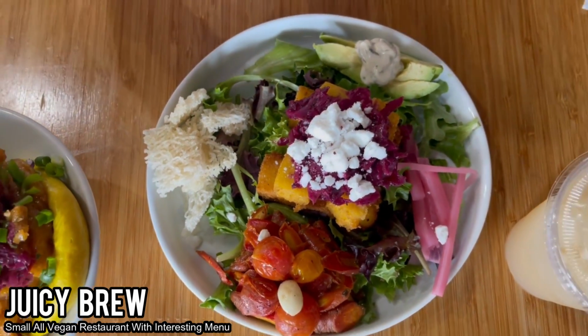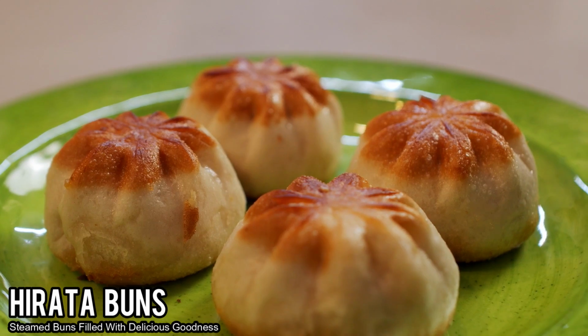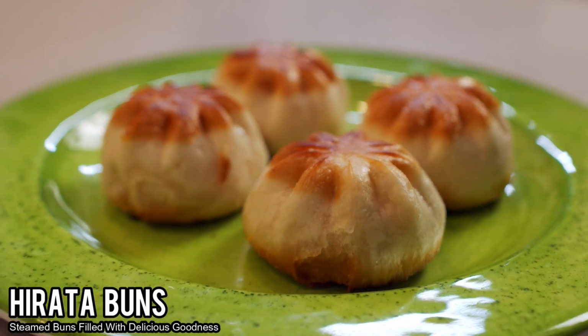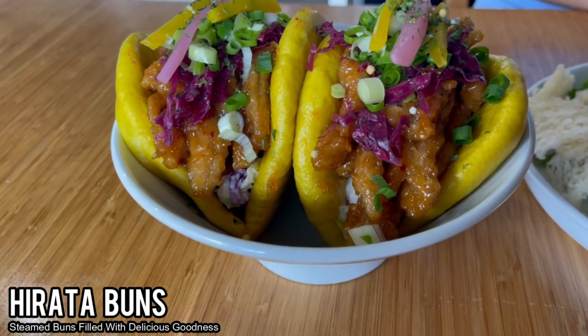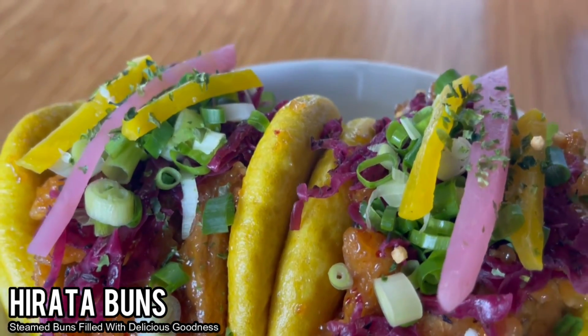My favorite one I had was the HIRATA buns, which is essentially like bao buns from China. You think about the steamed buns, but it's sort of like a U shape, and they stuff it full of orange chicken, and they had some sort of cream cheese on there and some yuzu, sort of maybe yuzu mayo, maybe it's not cream cheese.